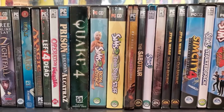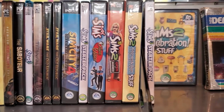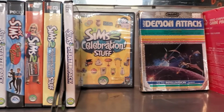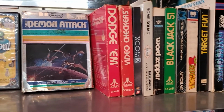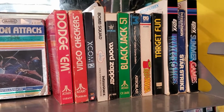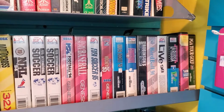Some goodies in here. There's a Saboteur. Just picked that up the other day. There's some Intellivision. That's cool. Atari, boxed Intellivision. And here's some boxed Sega Genesis.